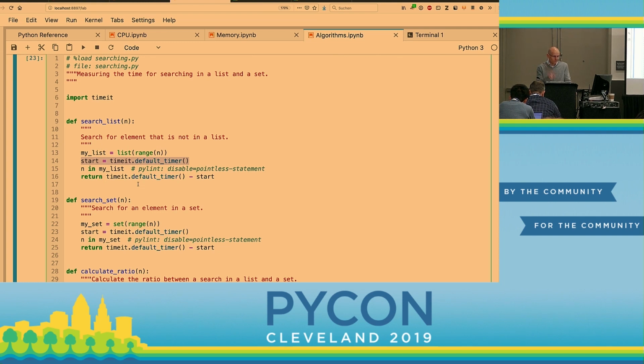It's very important where this n is contained in the list. N is the last element. Actually, it's not contained, it's not in there, because n is larger than the list. And then I create the timestamp here. The difference between my current timestamp and my timestamp before, and return just the time.